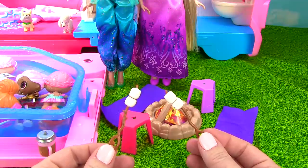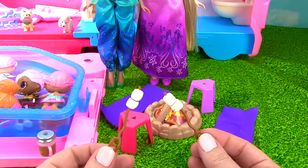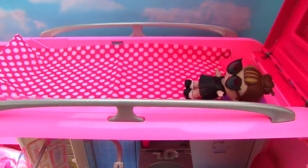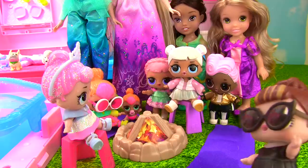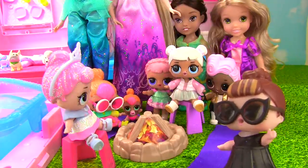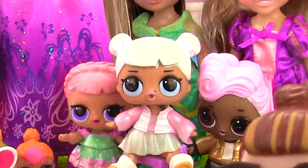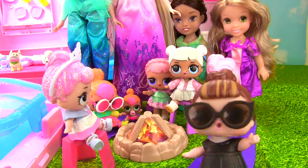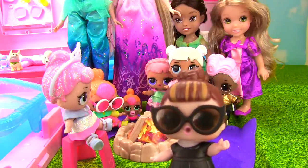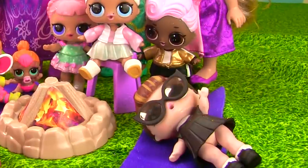Okay, LOL girls, time to hop out of the pool and get to the campfire. Oh, that was a pretty good nap. I smell marshmallows. Hey guys, thanks for letting me take my beauty nap. Now, what did I miss? You missed the tour of the camper, and dinner, and pool, and toys. Oh, well, it looks like I missed a lot, but I did have a really nice nap. And I think I'll just catch a few more Z's.